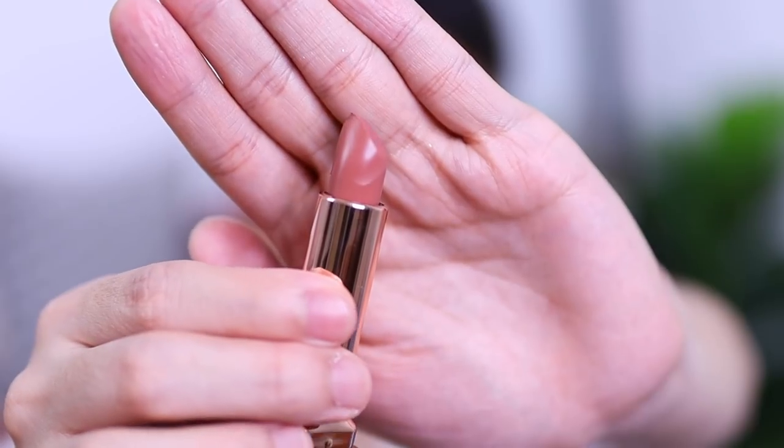sa may eye makeup. But before natin itong i-apply, maglalagay muna ako ng lipstick and yung gagamitin ko is itong BYS na Lux Lips in the shade Mamacita. This is how the lipstick looks like and super nice tong kulay niya. Very ano lang, diba? May lips but better yung kanyang shade.